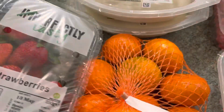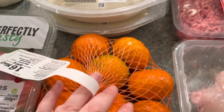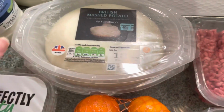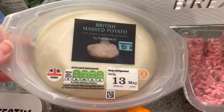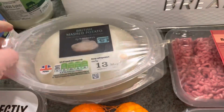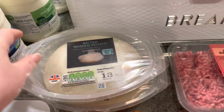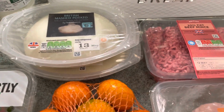So got those. And some of these easy peelers. These were around the same as when I get from Tesco's, around £1.35 they were. I spotted some mashed potato then, so I thought for a change I'll get some of this because it was only 67p. So I've got 2 of those and they are 400 gram. So for 67p for a quick little mash to go with something, didn't think that was too bad.